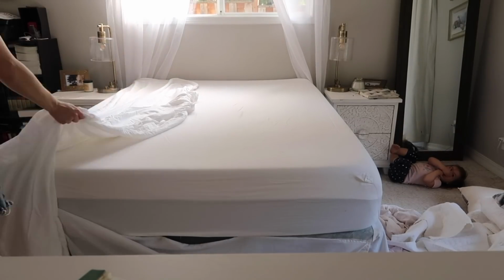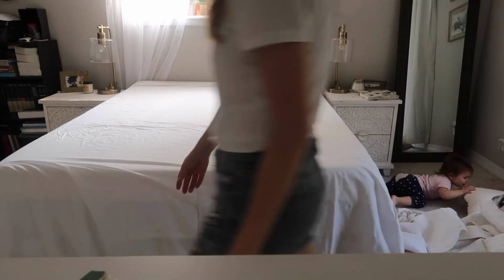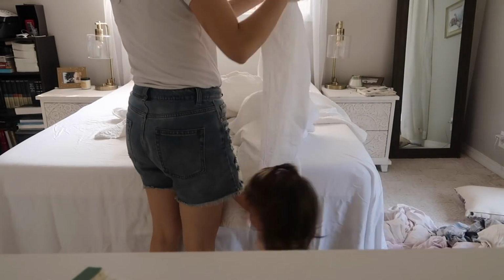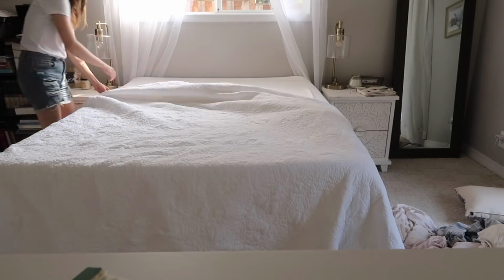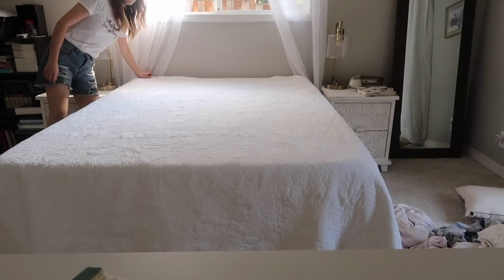Also going to change the pillowcases of the pillows that we sleep with and wash those as well. Right now we have this light quilt on our bed for the summer, but in my fall cleaning routine, that's something I'm going to be switching out to either a thicker comforter or adding a thicker blanket underneath the quilt.